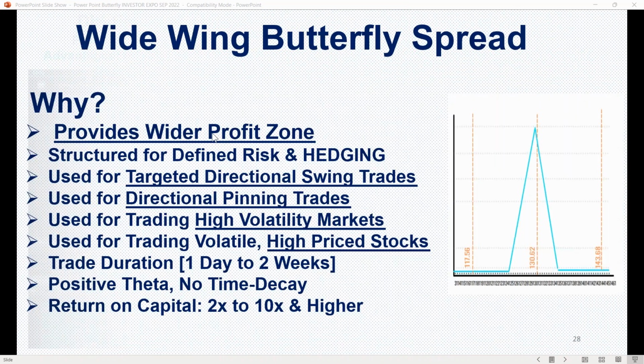Now, the next one we'll look at is when we widen that wing out. So this is the wide wing butterfly. So it's going to provide you a much wider profit zone for your trade, so you don't have to nail it perfectly. Structured again for defined low risk, great for hedging.